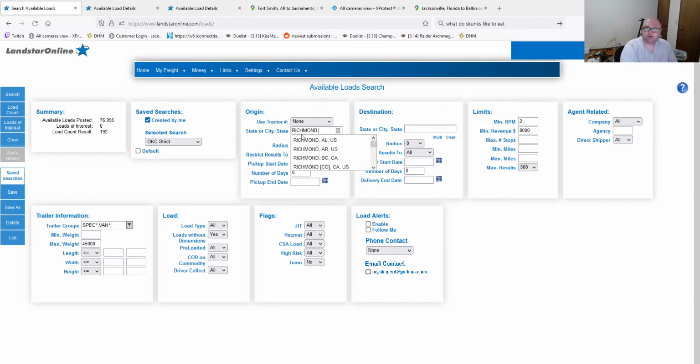Richmond, Virginia. 500 miles around Richmond, Virginia. Let's see how many loads over $8,000 there are. 85 loads over $8,000 on pretty much the entire East Coast.